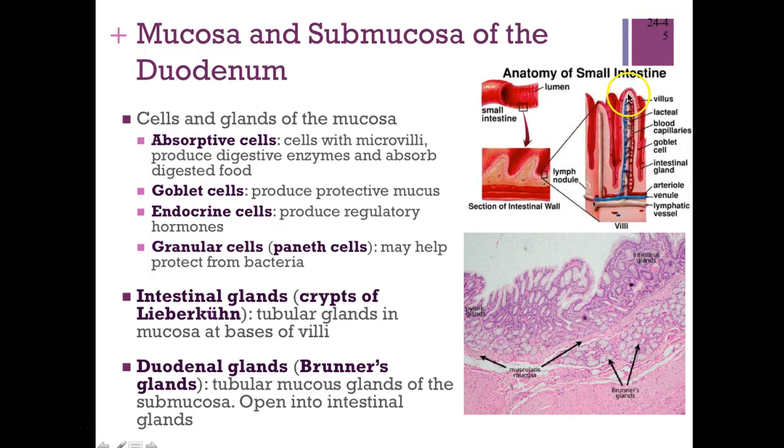And then embedded in this mucosa, these darker spots in here are the goblet cells. The goblet cells' function is to produce protective mucus so that we don't destroy the lining of the small intestines. And then we have endocrine cells. Usually you'll find most of those down in here, and they are going to secrete regulatory hormones such as secretin and cholecystokinin that we'll discuss in a moment. And then we have granular cells, also known as Paneth cells, that will help us be protected from bacteria.